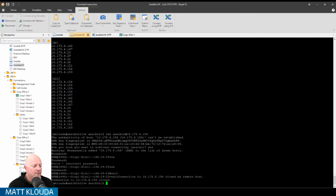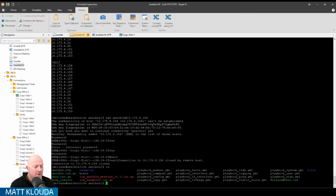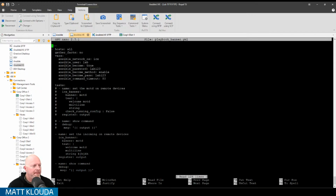So what I want to do now is mess with the playbook. Let's do sudo nano playbook banner. It has all these facts in here, right? Here's the Ansible password, the Ansible username, your username, your password, and your enable password. I have it set up in the ICXs, and everything we're touching has these, so all of that's there. I don't have to worry about it.